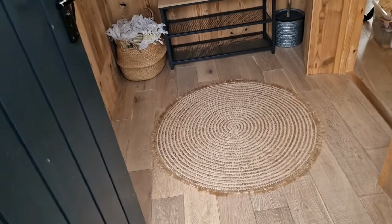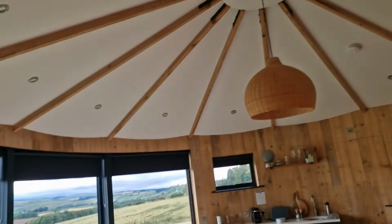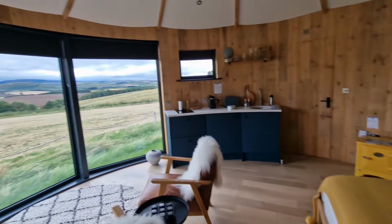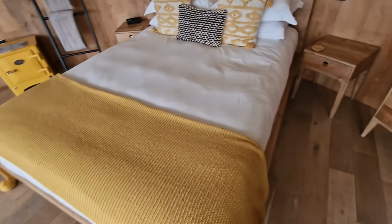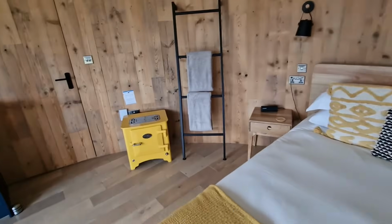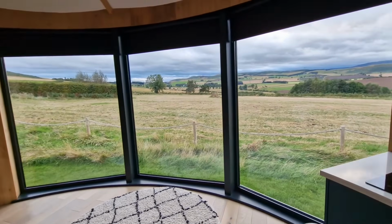Okay, I did not film the first round. So yeah, it smells amazing in here. Here's me and my stuff. So there we are. Let's zoom out like that. It's just one big room with a bed, nice bed, storage, tiny kitchen, and a beautiful view.